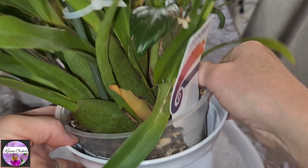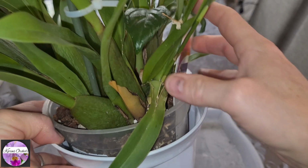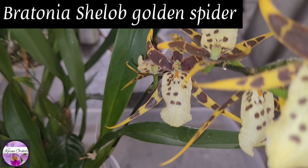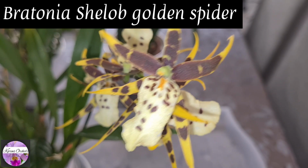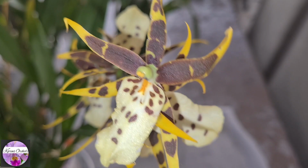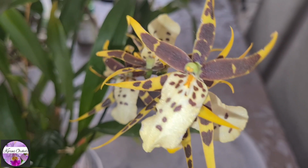Well, perhaps I can show you the label, if I can find it. But anyway, it is Bratonia, nowadays called Bratonia Shelob Golden Spider. Yes, not Shelob Tolkien. The one with the pink skirt. I was confused. I thought it was two different varieties with the same name. Yeah, it can happen. Or shall we say anything can happen in the orchid world. I didn't look into it all that much. So, thank you, Michael. And now you know.